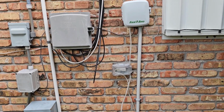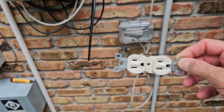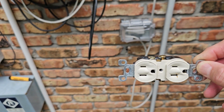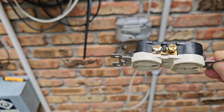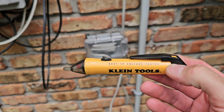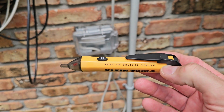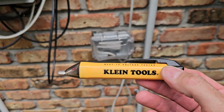So I get my tester, I test it, and sure enough, it's dead. So when I took it apart, I pulled this outlet out of the box a little bit. And sure enough, I got a busted wire right there on the hot. Used my Klein tool circuit tester, touched that broken wire, and I had power. So I knew where my problem was. Now it was a matter of fixing it.